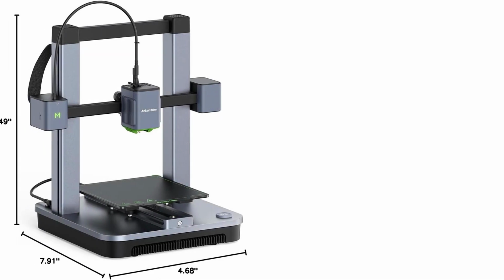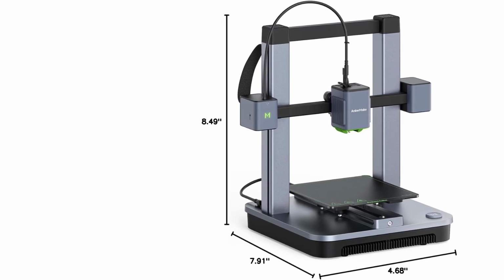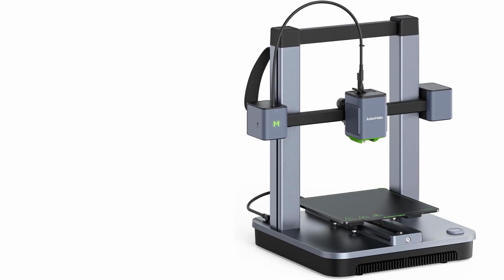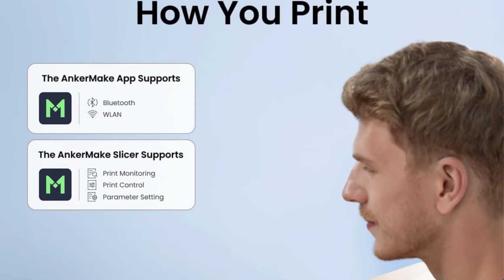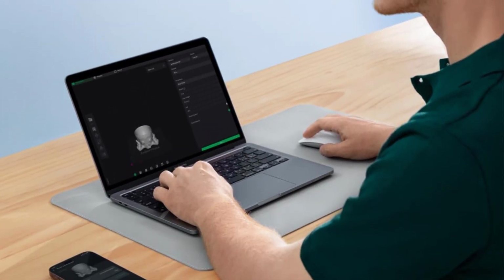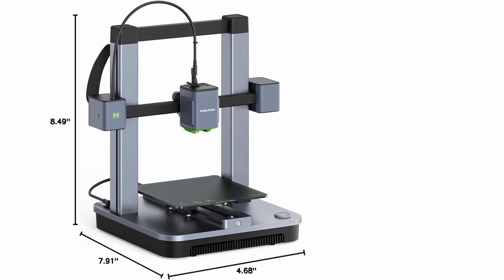This printer supports a variety of filament materials, including PLA, ABS, PETG, TPU, and PLA-CF, thanks to its durable all-metal hot end that can reach temperatures up to 300 degrees Celsius. Users can easily control and monitor printing tasks through its Wi-Fi and Bluetooth connectivity via the intuitive AnkerMake app, which allows for remote management and direct model transfers.